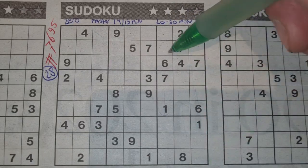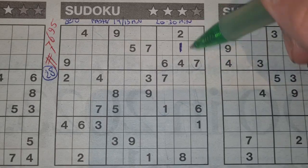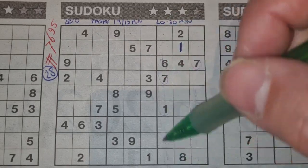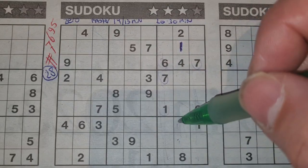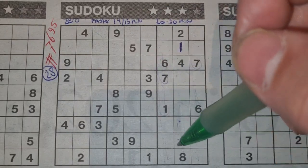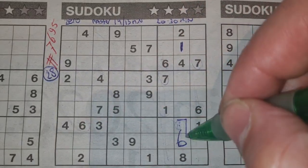6 in this column, last column, 6 in that column. Oh, we have a pair. 6 and a 7 in the last column, 6 and a 7 in that column. So the column between, the only 2 places left for the 6 and the 7 go in these 2 boxes as a pair. We have a 6 in this row, no 6 there, 6 should be here, and 7 goes there.